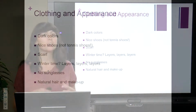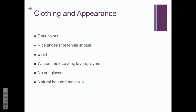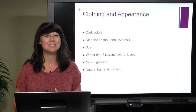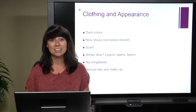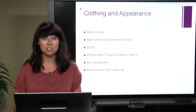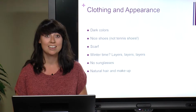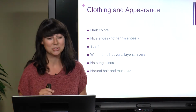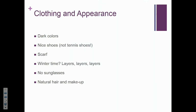To start, we'll start with clothing and appearance, since that is what people tend to notice about you first. It's really important to have dark colors. What I'm wearing right now, shirt-wise, would not be appropriate. I would definitely stick out like a sore thumb. The shoes are also crucial. Argentines, especially porteños, do a lot of walking. So they do have to be comfortable, but tennis shoes will give you away as a tourist instantly.